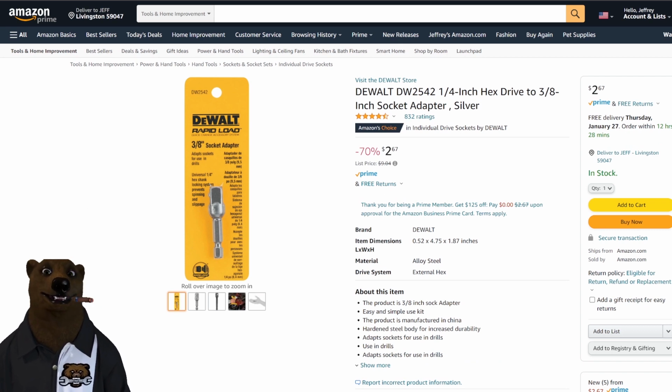A 3/8 socket adapter there for $267 from DeWalt. That's not a bad one. You know how you snap those things all the time.